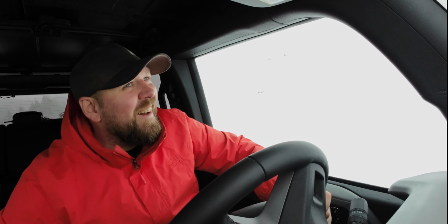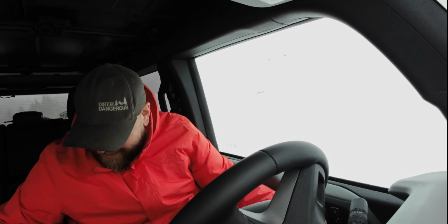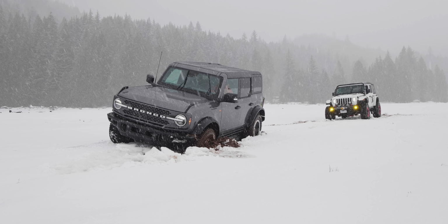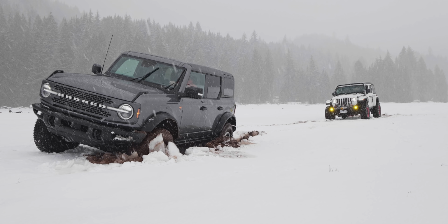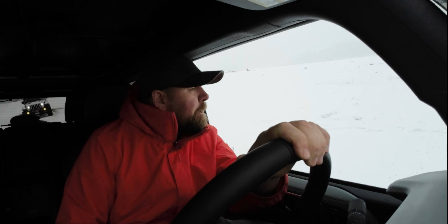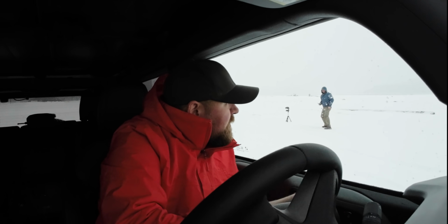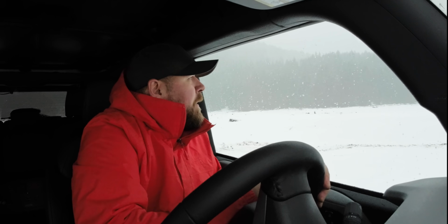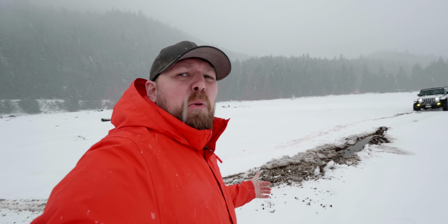It took me less than a minute to get this thing stuck, so let's put it into four low here and see if we can get out of this. All right, that wasn't actually too bad. Little bit of a hole there, got out without any trouble. Just put it in four low, went forward.